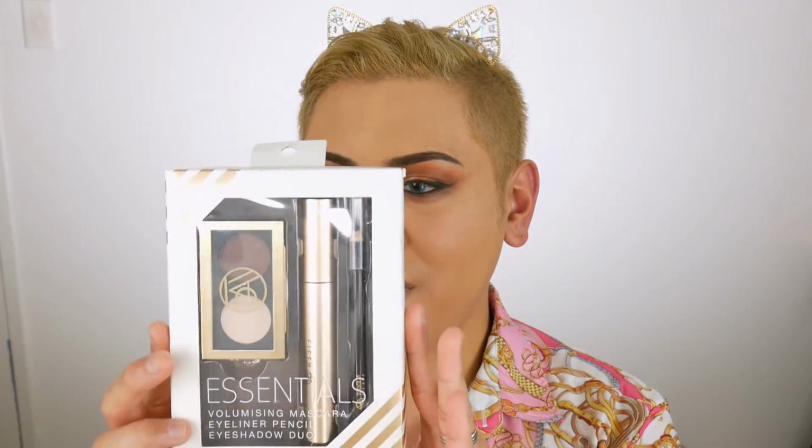Okay, so I purchased this years ago. This one is by Fifth Avenue. I don't even know if this is a brand that's still available at Kmart or if they have this particular set still. I haven't been to Kmart in quite some time. They've got a mascara, an eyeliner, and this duo eyeshadow, which I was going to use, but actually I don't really feel like using this now.